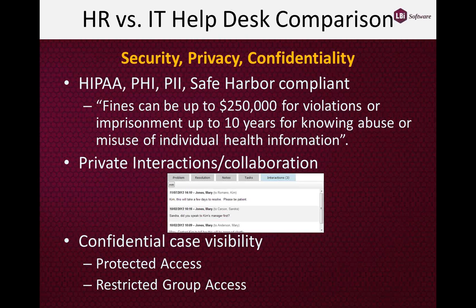That case will not show up on anyone else's report or filtered list or database output. A further added feature is protected access. And what is protected access? This is a little less confidential than confidential cases, but it's very important to note that you can create a case that's visible by other HR users, but they can't actually open and edit and resolve the case. So it's protected from write access.